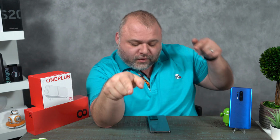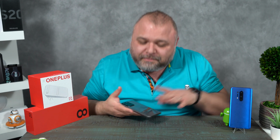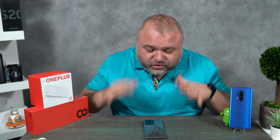I think my initial thoughts on this device is a contender. This device is a contender for this device right here. You heard me correct. I think this device has the ability to trample my... I forgot what this is already. I'm so upset. This is the Ultra, the S20 Ultra. I got it together. I think this device has the potential to trample the S20 Ultra.